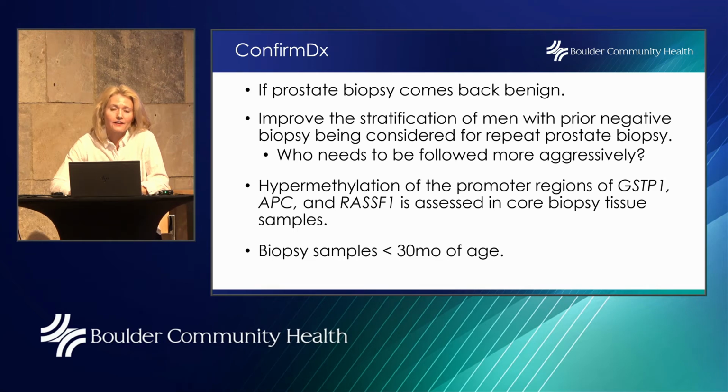ConfirmMDx, now that is a test that there are not any others like on the market that I'm aware of. If a man has a benign biopsy, those benign biopsies can be sent to ConfirmMDx, and they do hypermethylation analysis on the specimens. Doing that, they can determine if there are maybe more high-risk characteristics to the tumor. If it comes back with some methylation, it will tell you exactly where in the biopsy it came back. So if it comes back at the apex or the base, it tells me where. I can correlate that if I get an MRI. I can also say, instead of my regular follow-up of another PSA in 6 months or 8 months or a year, I'll have a little more aggressive follow-up with that patient if hypermethylation is found. So I do like ConfirmMDx for that reason, and that's again for biopsies that are benign. So if you had a benign biopsy, you can see if you can get your samples sent to Confirm.